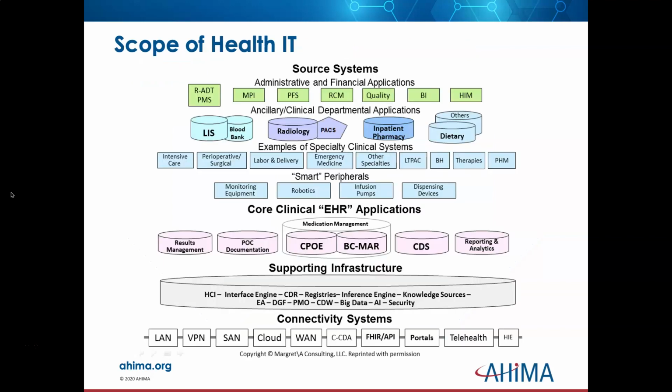All right, I think this is a great visual. And you'll see this again in another class because I've used it for another class.